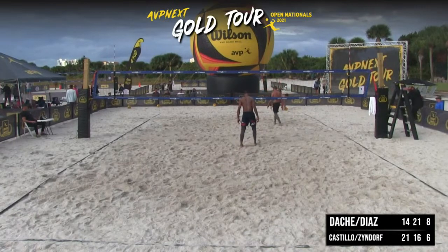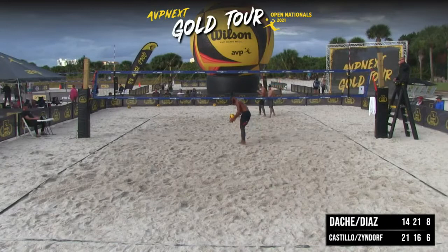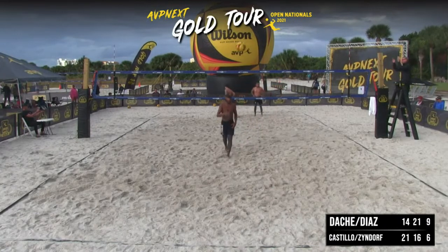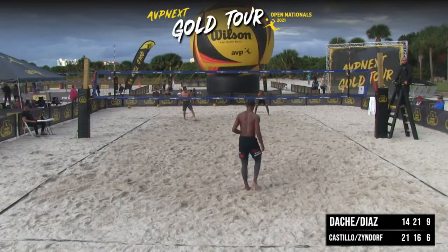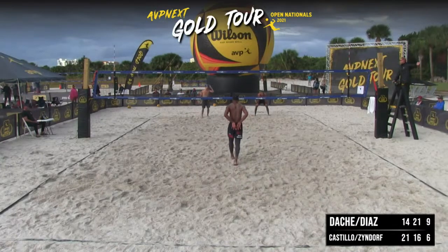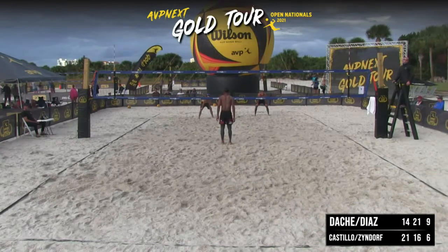That puts Diaz back in the service line here. 9 serving 6. That brings about another set point switch. 9 serving 6 here on center court. Diaz serving. Correction, there is no technical timeout. We're going to play through it.